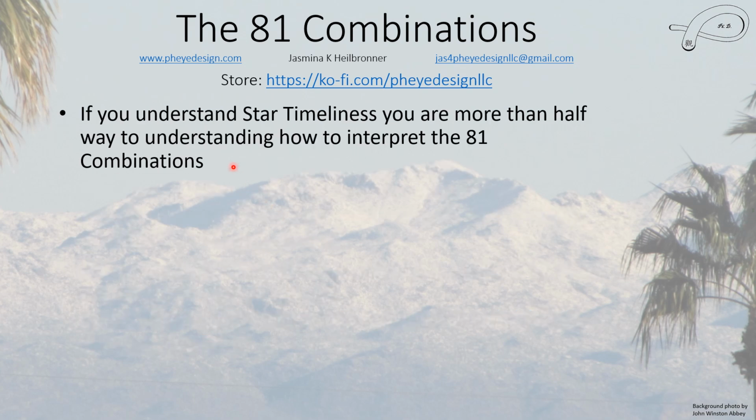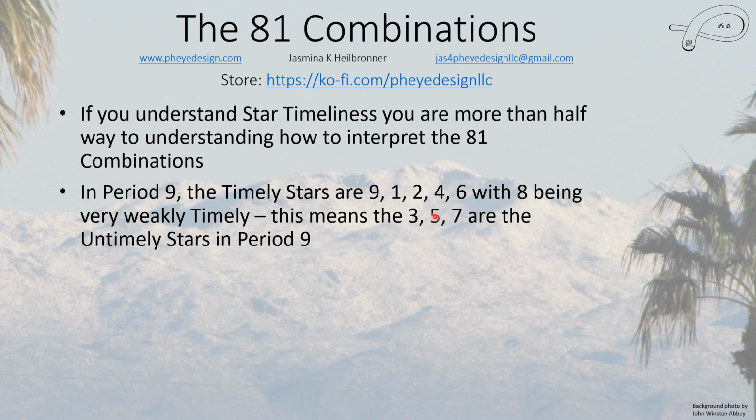Now, if you understand star timeliness, you are more than halfway to understanding how to interpret the 81 combinations, because how you interpret it basically depends on star timeliness. So in period 9, which is the period we're currently living in, the timely stars are 9, 1, 2, 4, 6, and 8. Now 8 is as weak as it can be, but it's still generally considered to be timely. So this means that the 3, 5, and 7 are the untimely stars in period 9.